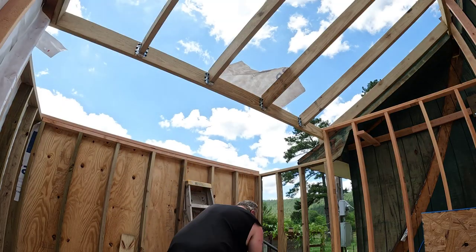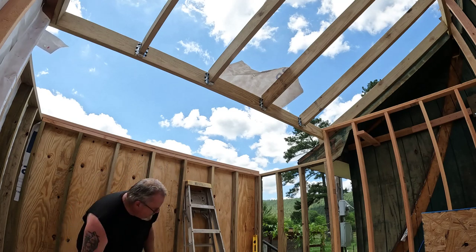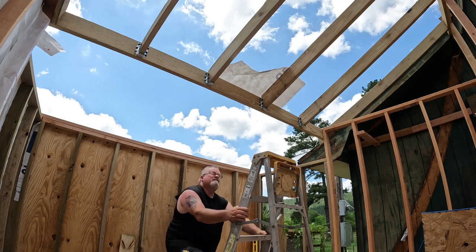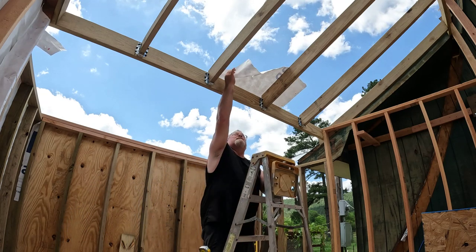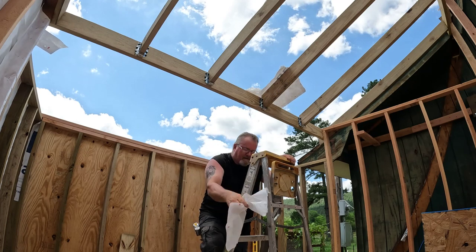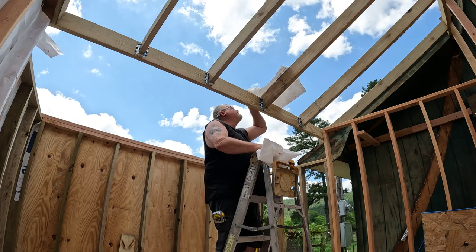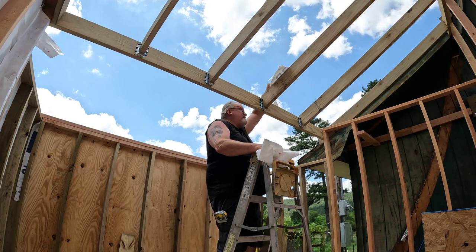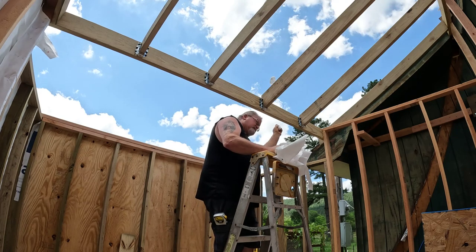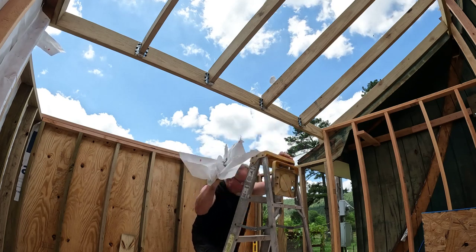First sheet of OSB going up. After, rip the rest of this off. I wasn't going to leave that up. This stuff ain't cheap either. I wasted it. I can reuse some of that. Getting a little warm, man.